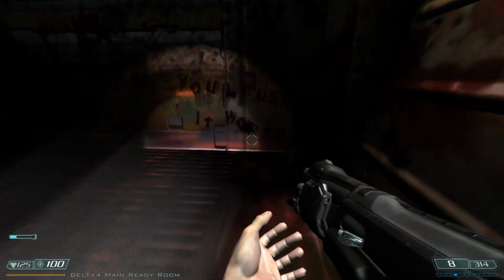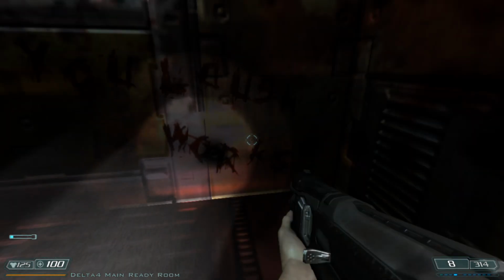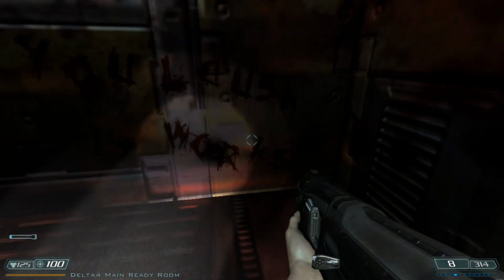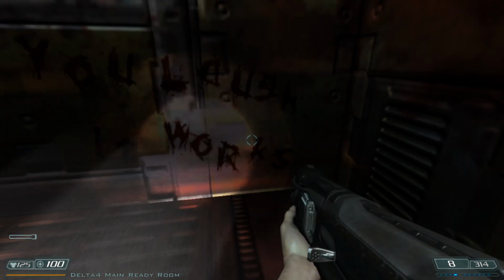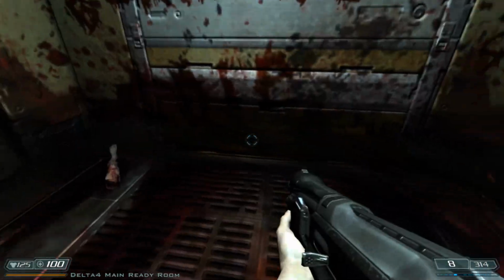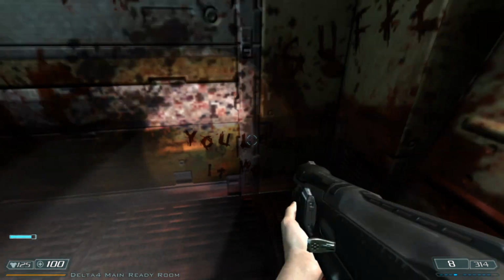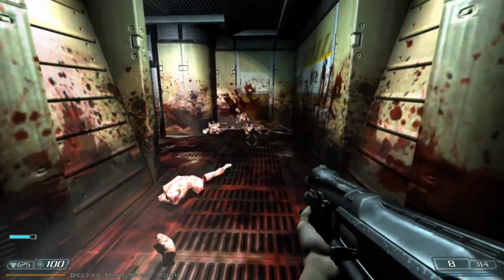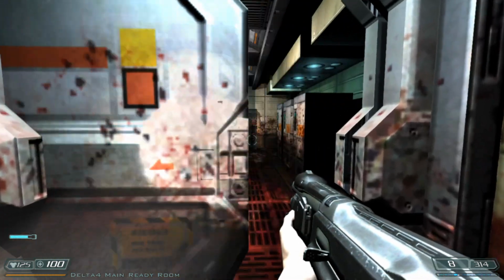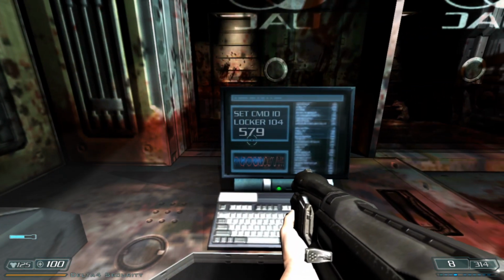Behind the skeleton is a message that says, "You laugh. It works." When you see this message, you will unlock the achievement called, "You laugh, it works." And supposedly, Dr. Betruger himself wrote this message in somebody's blood. That's disturbing. Let's head through this office area first and see the code is written here.